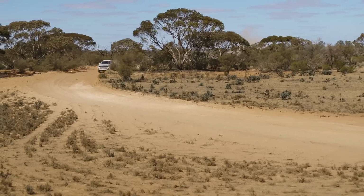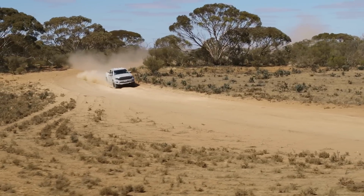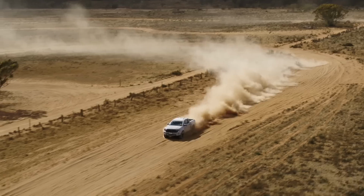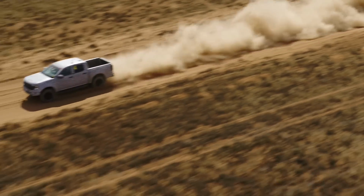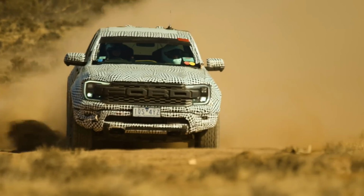This event wasn't just for journalists, it was set up as part of a Ford performance testing program. There was a team of American drivers, engineers and management out here from Ford Performance in the USA to see how things are going. To be considered a Ford Performance Raptor, the vehicles must pass an endurance test, and that's a simulation of the Baja 1000 race.